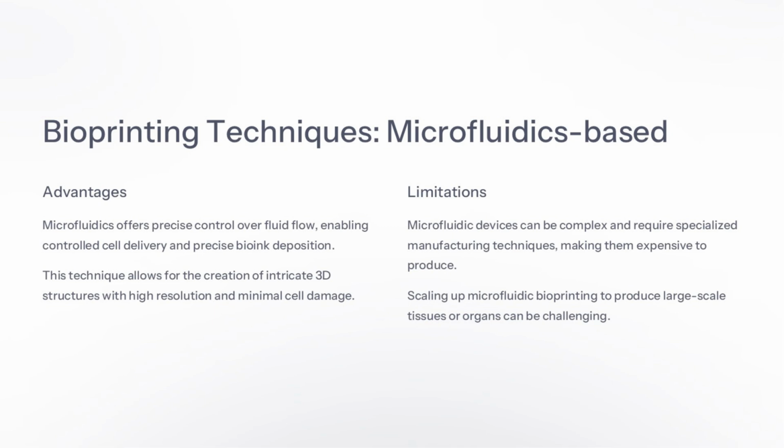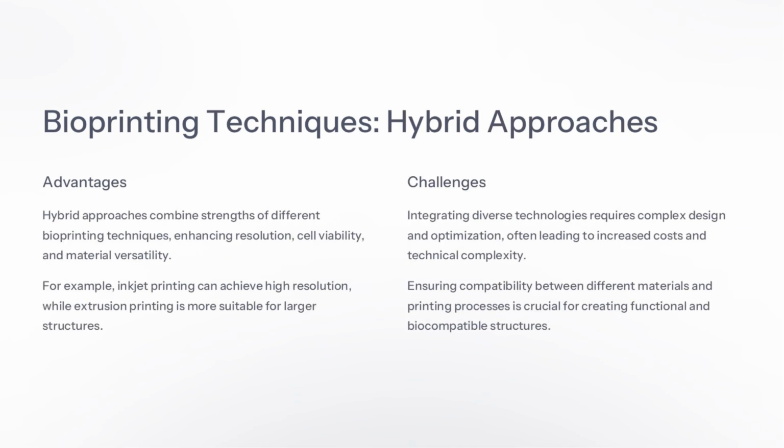However, the specialized manufacturing required for microfluidic devices can make them expensive to produce. Scaling up microfluidic bioprinting to create large-scale tissues or organs can also be challenging, something we'll need to consider as the technology develops further. Bioprinting techniques have evolved to include hybrid approaches that combine the strengths of different methods.